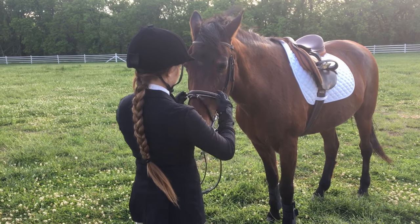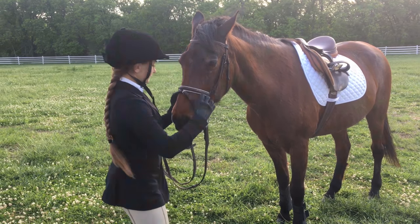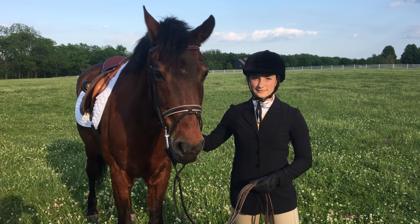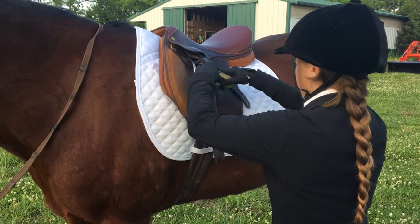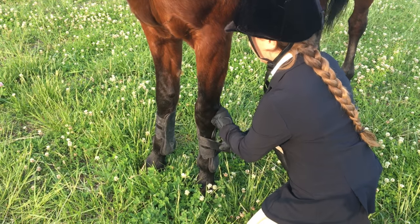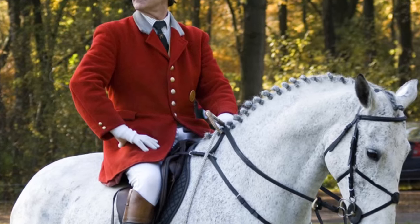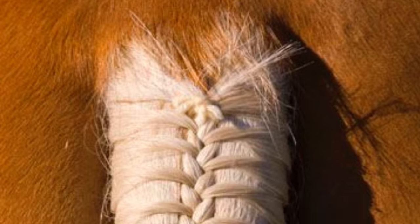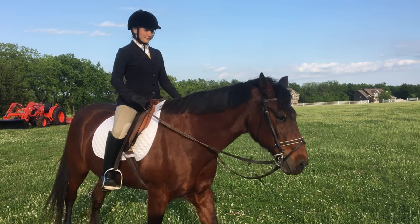Now, when it comes to the horse, tack is much more lenient. Tack is the attire that the horse wears. And, for the most part, it only needs to be English, and the saddle pad needs to be white. Some riders put boots on their horses' legs to protect them. In the more formal hunts, horses' manes and their tails are braided. It looks like this pair is ready to ride.